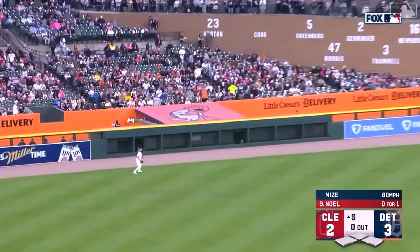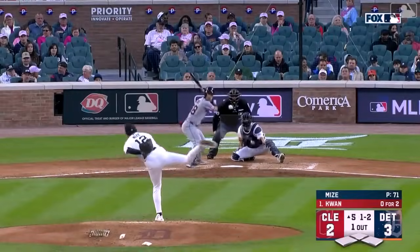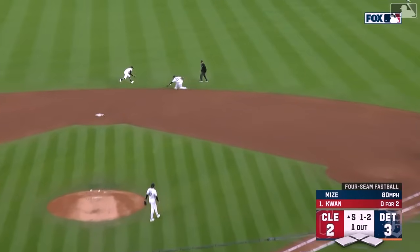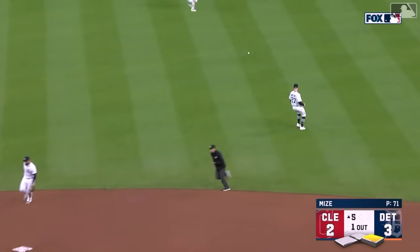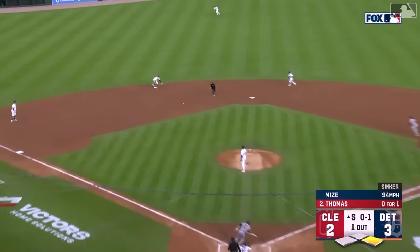First pitch swing by John Kenzie Noel on a fly ball to left, and Riley Green makes the catch. As the 1-2 is grounded up the middle towards second base and through. It's a base hit for Stephen Kwan. A bounding ball that gets on through for his 5th hit in the series.